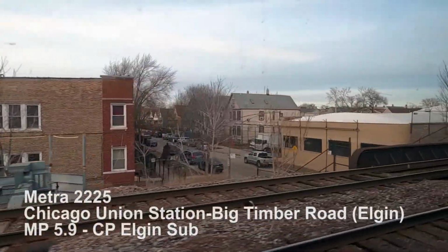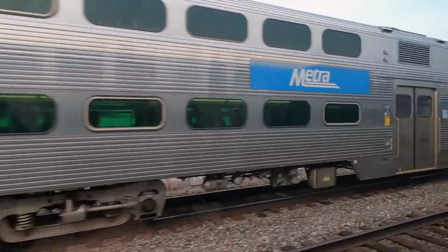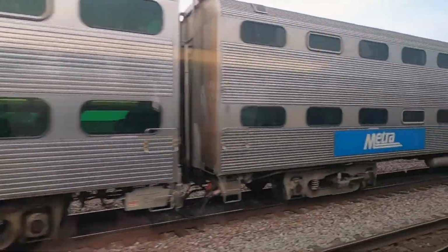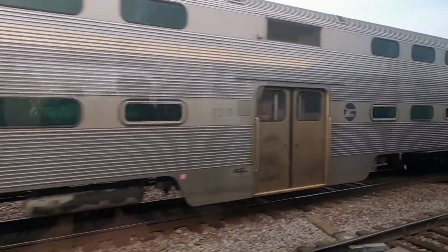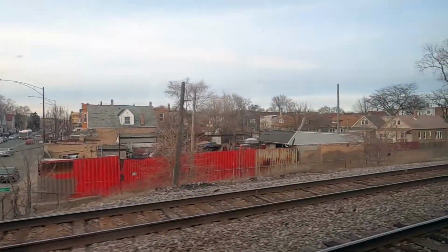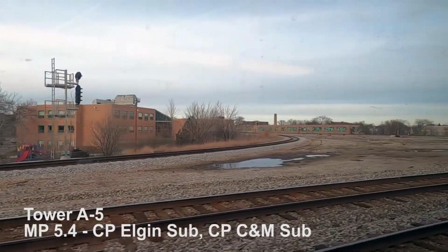Just before we take the curve at Tower A5, we pass Metra 2225 outbound with MP36PH-3S 405 in Milwaukee Road Heritage paint. Tower A5 is no longer in service as a tower, but is still in use for storage.